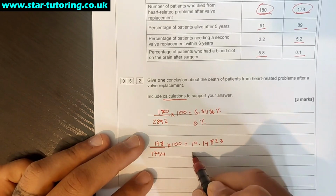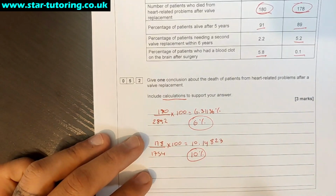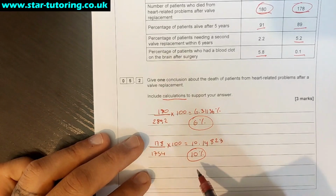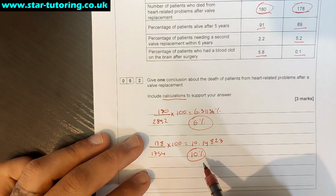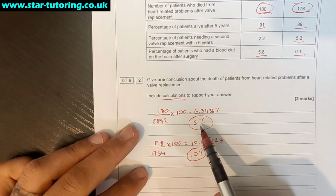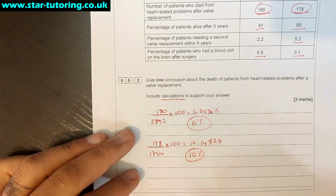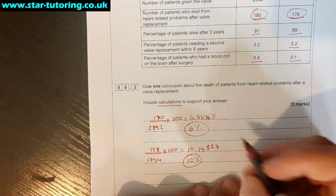And if we round it up, you're going to end up with 10%. So you got 10% and 6%. So we say that there is a higher percentage of people that died with the biological heart compared with the people that died with the mechanical heart. Okay, or you can say just patients are more likely to die with the biological valves. So let's have a look.